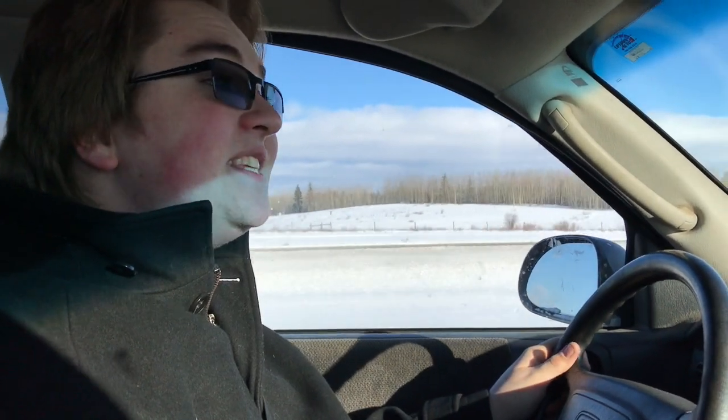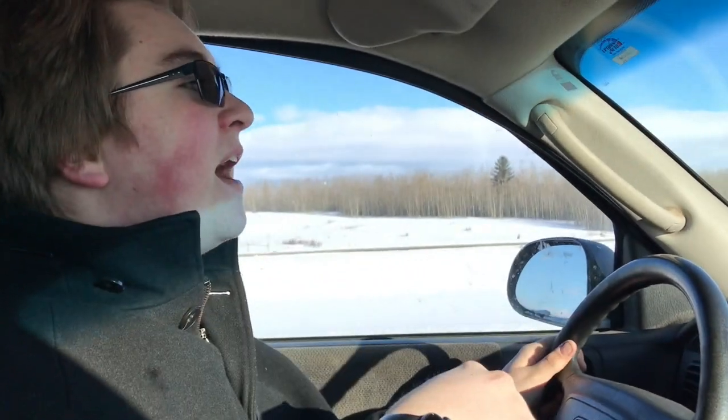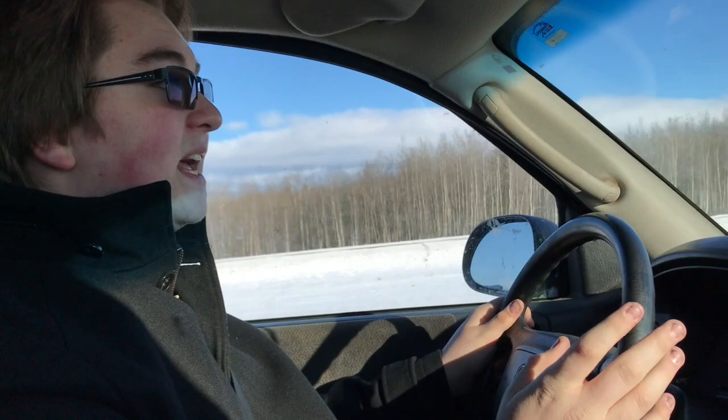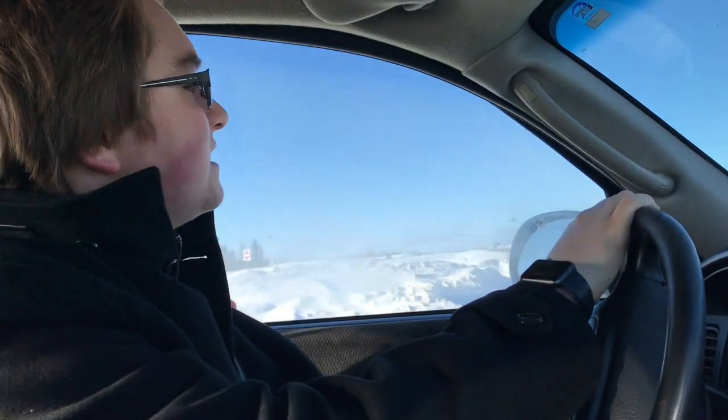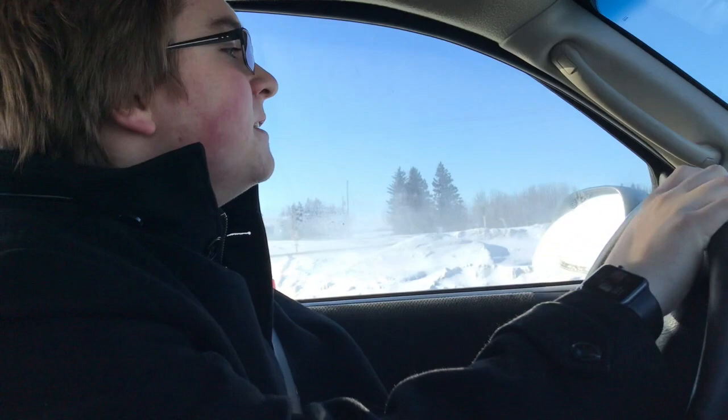Now, on the highway, at 100 kilometers an hour, it's a very easy truck to drive. You can go for miles, you could basically fall asleep and it would drive itself. Now, of course, since it has a 4.7 liter V8, this thing is spectacular on fuel. Now, of course, with a 4.7 liter V8, this truck has tons of power.